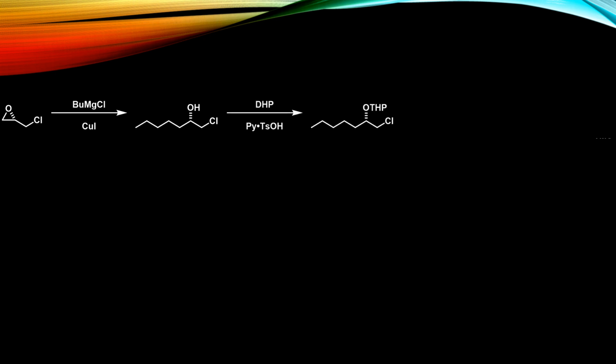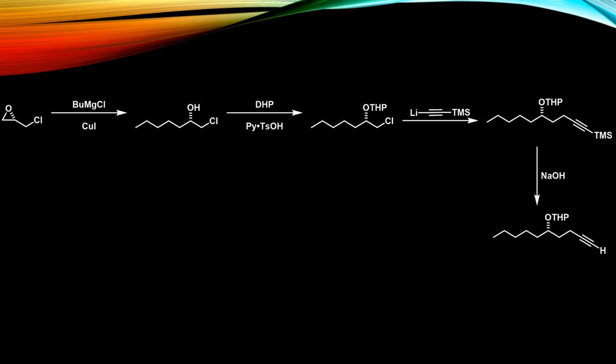The second fragment started with an epoxide ring opening on a chiral epichlorohydrin building block using butyl magnesium chloride. This gave a secondary alcohol that could be protected as a THP group. A lithium alkyne species was then used to displace the chloride leaving group, with the TMS group on the alkyne being removed using sodium hydroxide.